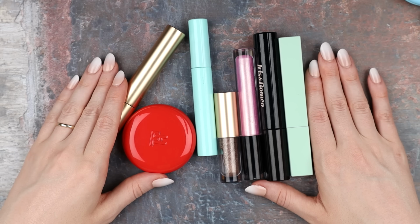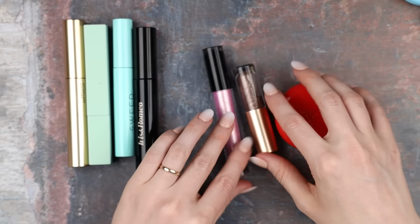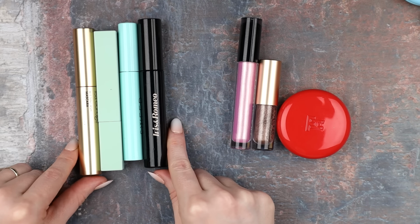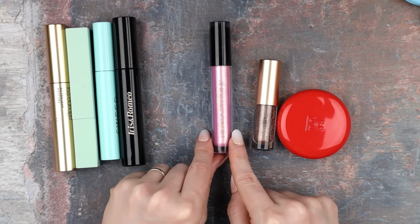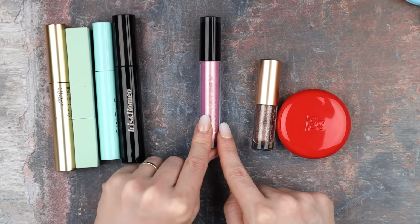Okay, this is the rest of what was in there. These four mascaras really haven't gotten any play because I've been so into the one from Redhead Revolution, so I'm going to keep them in purgatory. This is a cheek highlighter from Unearthly that I really like, that I wanted to test more. I also haven't used it. I'm going to keep it in purgatory.